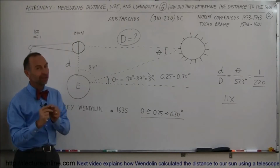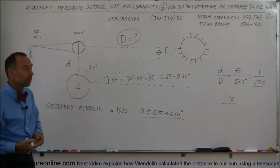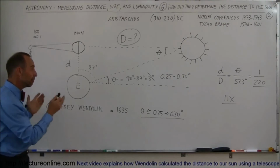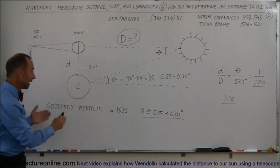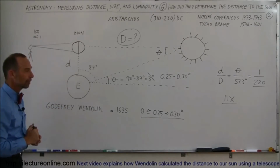Not quite where the sun is supposed to be, because that puts the sun at about 50 million miles, when in actuality it's 93 million miles. But that was an enormous improvement. They really were beginning to figure out the distance to the sun. And so based upon this very primitive method that had been valid for almost 2,000 years, and the new tool, the telescope, they were able to come much, much closer to the actual distance.